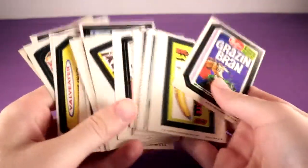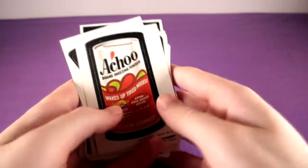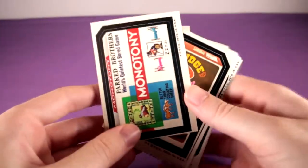So those are pretty much wacky packs. They're just fun little cards, fun to look at when you're bored. There's lots to unpack here. Pun very much intended.